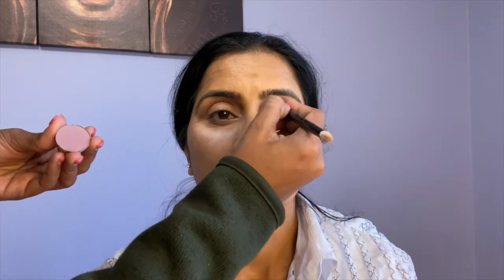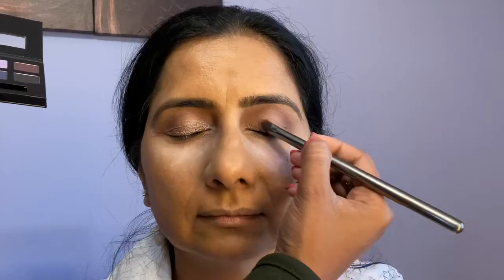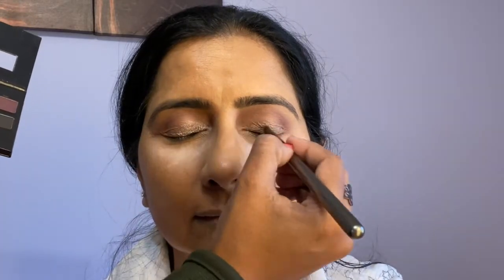Next I'm going to take this beautiful matte eyeshadow from Makeup Geek Cosmetics. It has a tone of lilac and muted brown, so it helps to define the crease area very nicely, followed by a taupe eyeshadow that I'm going to apply on the lids below the crease.